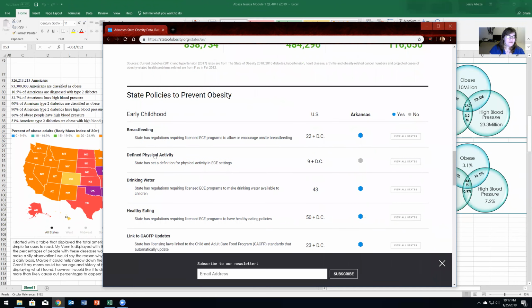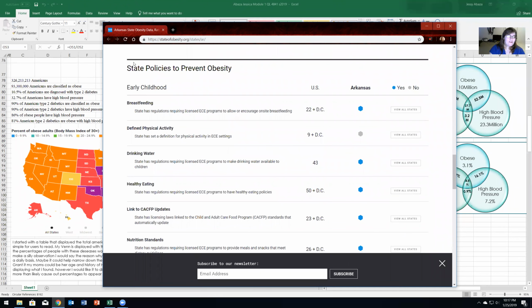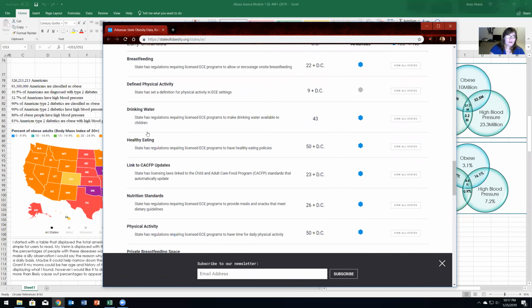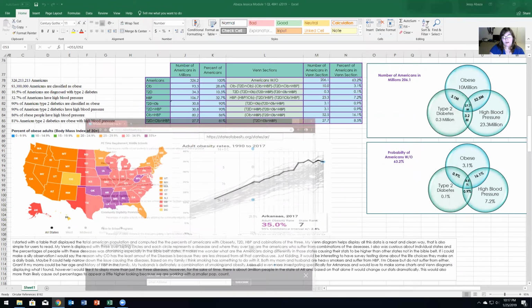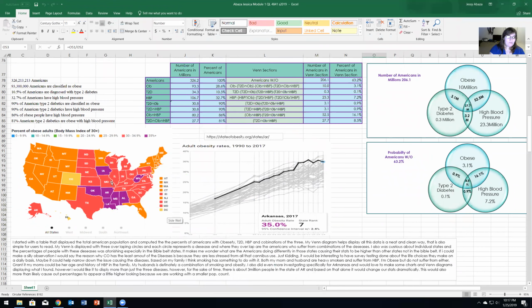I also saw down here where there's state policies, and I've only focused on Arkansas because there's a lot of states, and it would literally take me forever to go through all this information. But apparently we have state policies to try and prevent obesity. I don't think they're working because if you look at this map here, we're really bad.